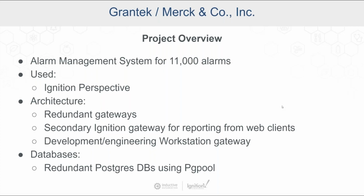The architecture is using redundant gateways connected to a data aggregator, an OPC UA data aggregator. We also have a secondary independent Ignition gateway for recording from web clients. And then additionally, there's a development and engineering workstation for development work for further projects and testing of that nature.